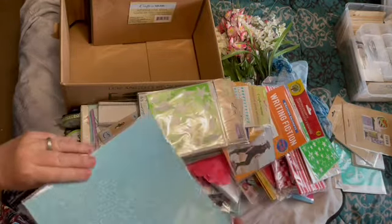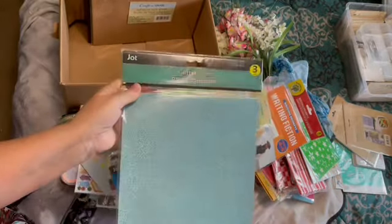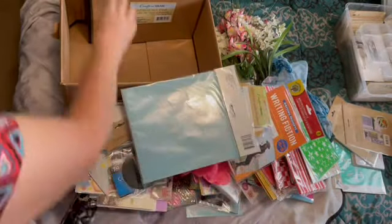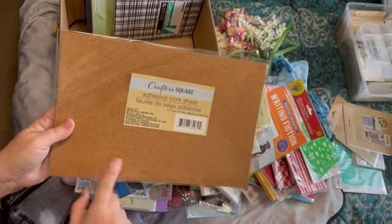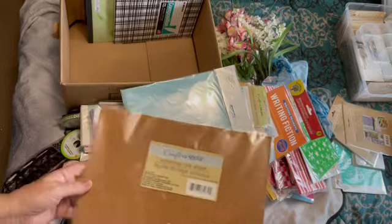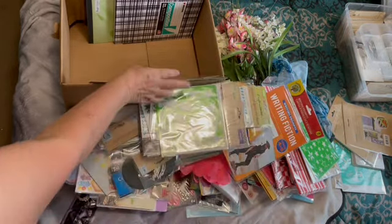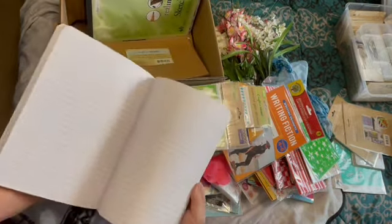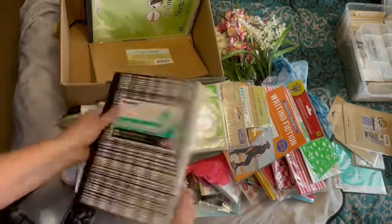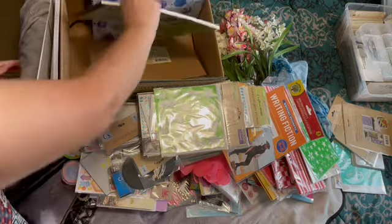They had this blue glitter paper. This is adhesive cork sheet, so you can make stickers out of this. Love it. Put this back in. Composition book. It's wide ruled. I prefer college ruled, but that's what they had, so that's what I got.